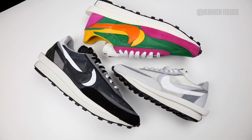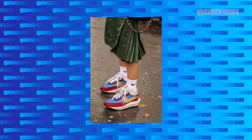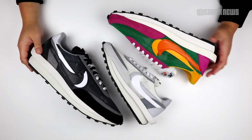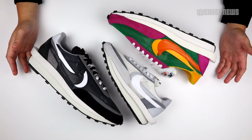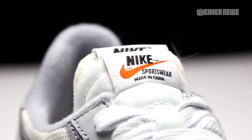And after the shoe first revealed itself in Paris Fashion Week in 2018, these were definitely one of the most hyped shoes of the year. Leading up to the drop in May, the resale prices were almost $1,000, and that pretty much solidified these as one of the most hyped shoes of the year, one of the most coveted.